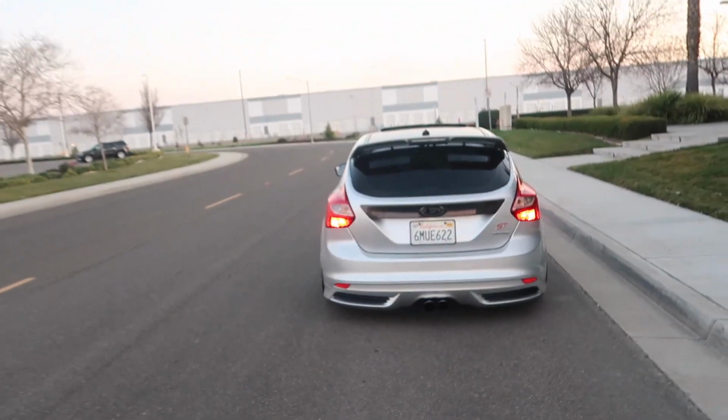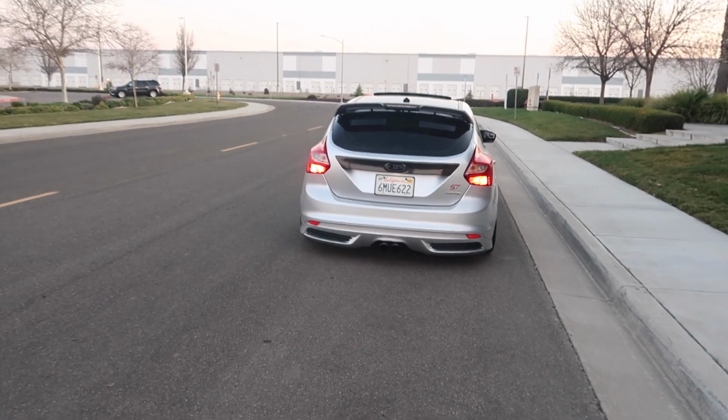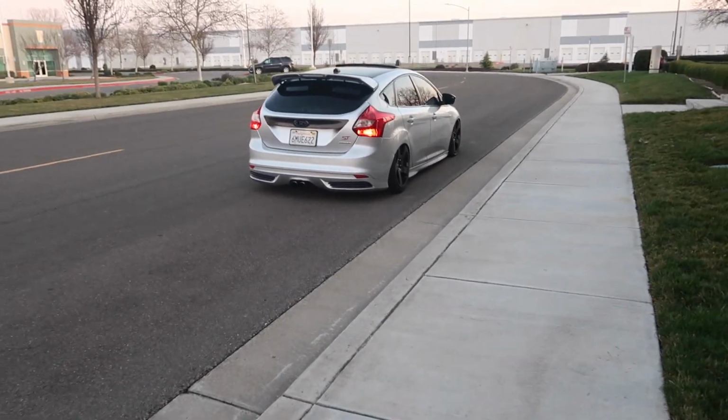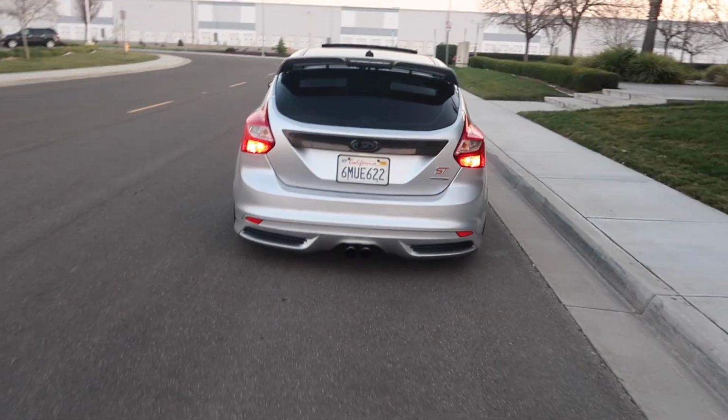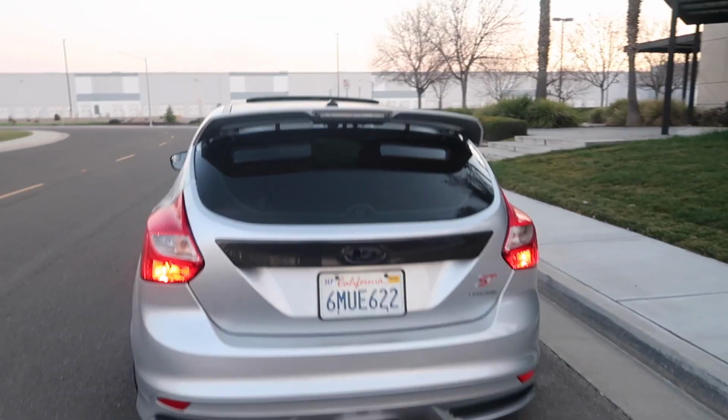Now let's look at it in the daytime from afar. Okay, I'm feeling it. I like it. It gives the back a different perspective. I was trying to fight the dark by coming out here in the light, but it wasn't really working for me. But I like it a lot.